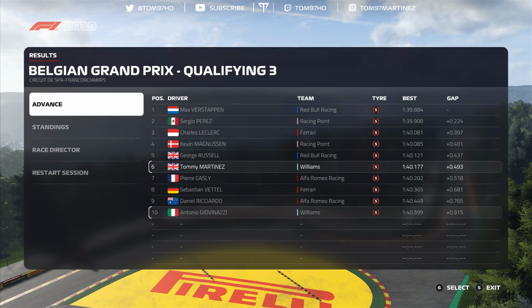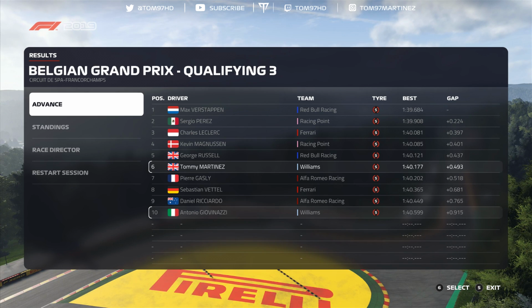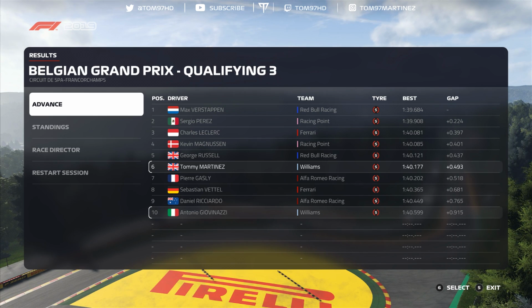We found 2.5 tenths in the bus stop alone, and that was a very good lap. A 1 minute 40.1, my quickest lap of the weekend by far. And pretty much maximised the lap, to be honest. I think looking at Russell and Magnussen, I maybe could have got them, but overall P6, it's a good qualifying. We out-qualified Giovinazzi there by half a second, so a strong performance here on the Saturday.